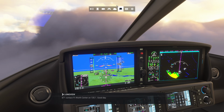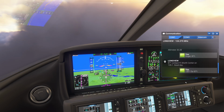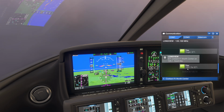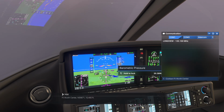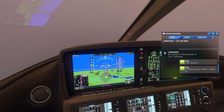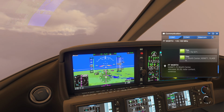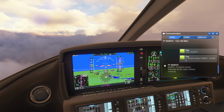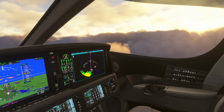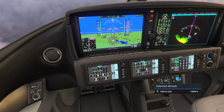Contact Fort Worth Center on 135.1. Good day. 135.1 for 871. Fort Worth Center, November 5, 90871, 10,400 feet. I'm sure if any pilot talked like this on the radio, they would be reported. Fort Worth. Yeah, I think we're going to need to go higher up. Let's go 14,000.